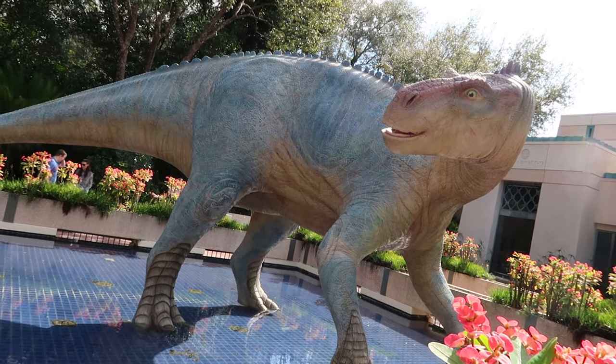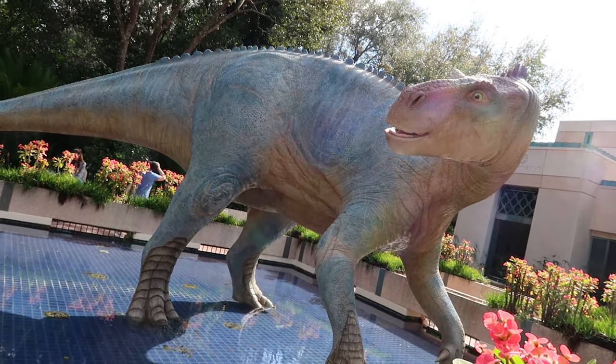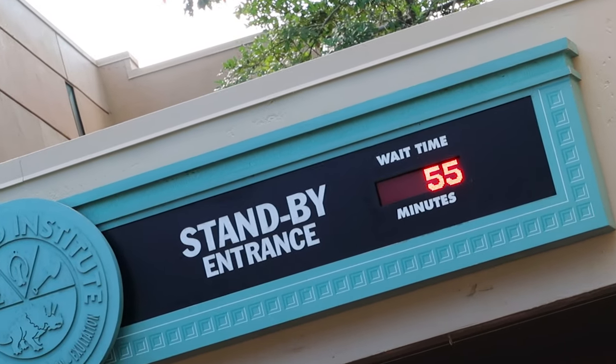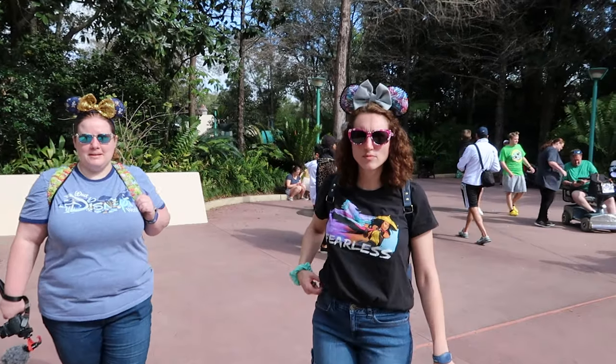Now we do have a helpful iguanodon as one of the items on our list. This iguanodon is looking very cute, but not especially helpful. I think to catch an iguanodon in the act of being helpful, a good Samaritan dinosaur, if you will, we would have to get on the ride Dinosaur. Unfortunately, wait time is looking a little bit high for our taste. So for now, I say we keep moving.